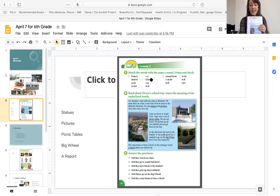The second word is lake. This one's already done for you. Lake makes the A sound, and A sounds like bakery. Okay? This says cap. Cap makes the ah sound. So it makes the same sound as the ah in jacket. Cap, jacket. So draw a line in between cap and jacket. Okay, the last one says hair, hair. This makes the same air sound as funfair.